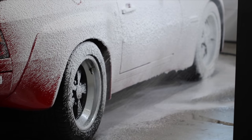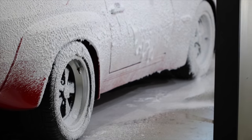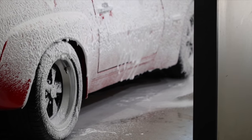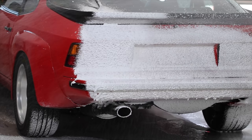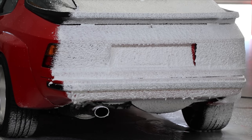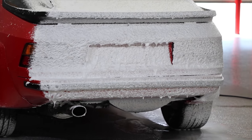Now in some cases, if the car has a fresh wax or sealant on it, it won't completely strip it off. But in many cases, if the existing paint protection is a little older or less durable, it definitely can remove it. And this decontamination pre-soak foam is all about starting that wash and stripping process in a gentle but effective way, as the foam is left on to start softening and breaking it all down.